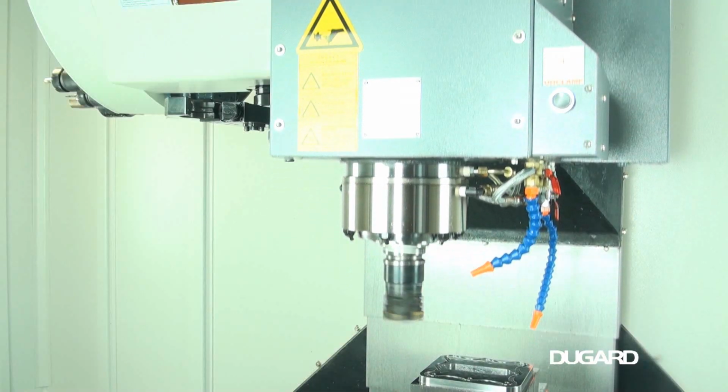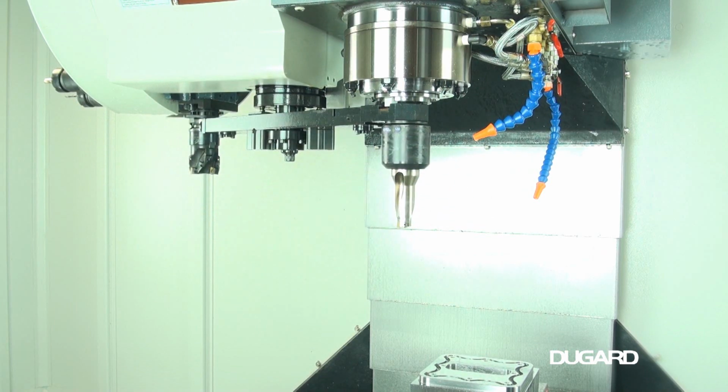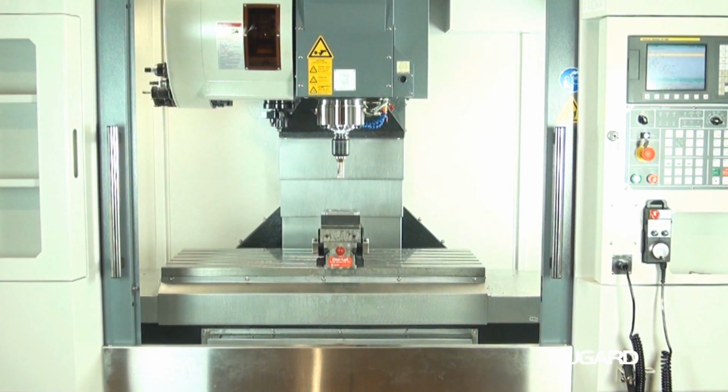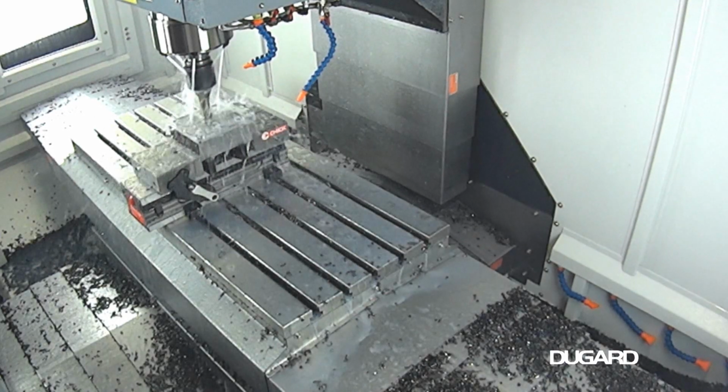There's a 24-station drum-type tool changer. The maximum tool diameter is 80 millimetres, tool length is 250 millimetres, tool weight is 7 kilograms and chip-to-chip tool change time is 2.2 seconds.